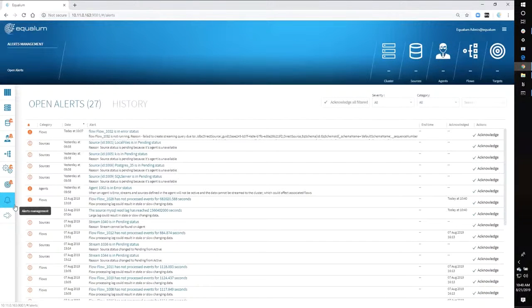The next icon provides access to the alert management view, which provides the user high-level access and interactive access to all the alarms running in the system or active in the system, as well as the ability to interact with those alarms by acknowledging those alarms and adding event notes or details as they are troubleshooting various problems within the system.